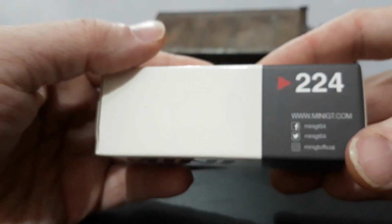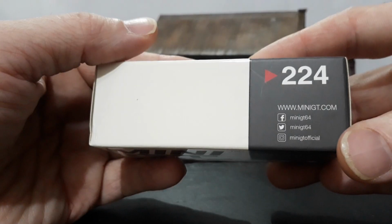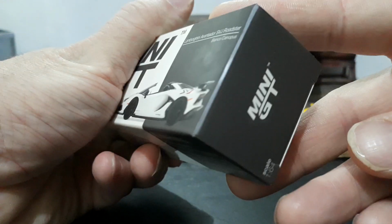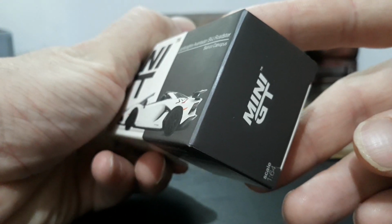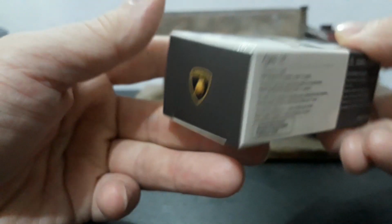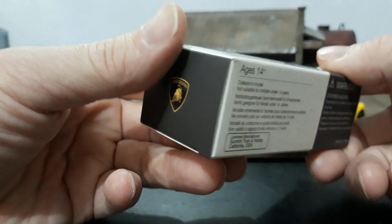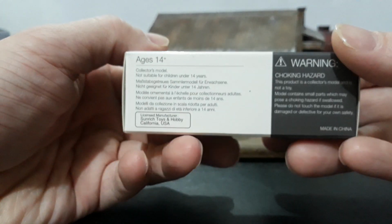And then on the top, you have your collector number, 224, where to find Mini GT online and where to find them on social media. On this end cap, you have Mini GT, scale 1:64. This end cap has the Lamborghini emblem. So finally, something on this end cap. It's not blank like the others.